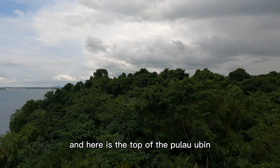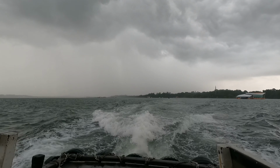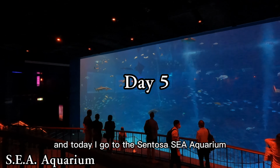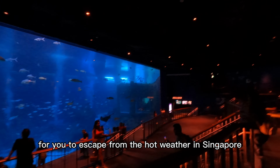And here is the top of Pulau Ubin. Okay, now we're gonna go back to the main island. And today I go to the Sentosa Sea Aquarium. It is a good place for you to escape from the hot weather in Singapore.